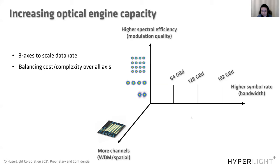We can try to put existing solutions into the three axes. If we put in bulk lithium niobate, we see that it performs quite well in terms of speed and also in terms of encoding complexity because of its good linearity. But what is limiting for bulk lithium niobate is its scalability, for both cost and manufacturing reasons, because of its relatively large device footprint.